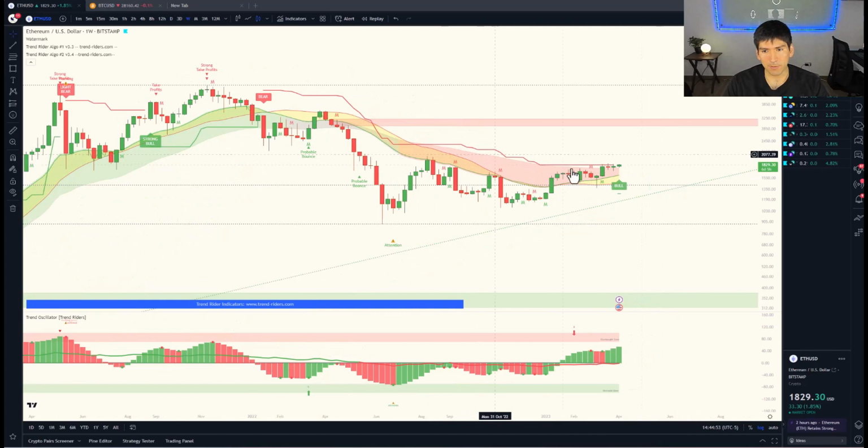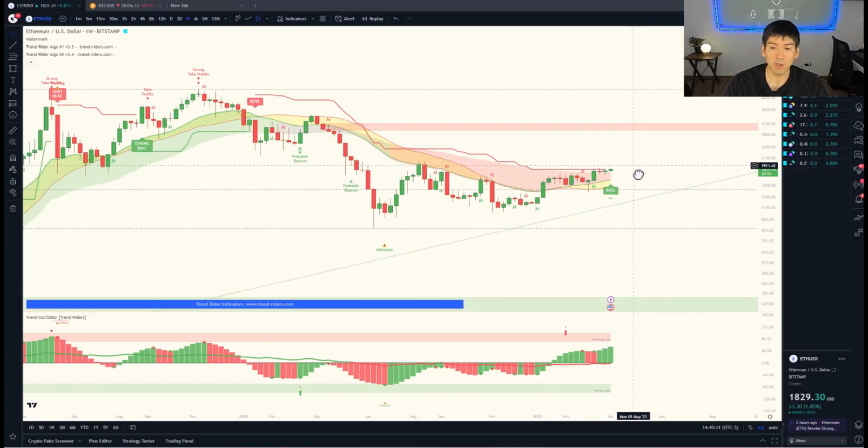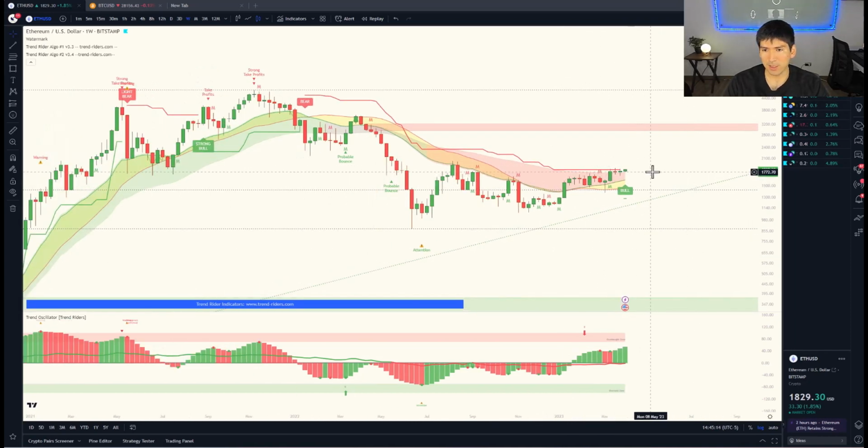Also, what I'm looking for in Ethereum and all these coins is for the price to be above this yellow band right here, which is our divider band, and ideally to have already had a test. You can see here it went above, it went down, tested this support band here, and it bounced. So this is ideally a bullish move. So this is the second thing I'm looking at: a bull signal trading above this divider band.